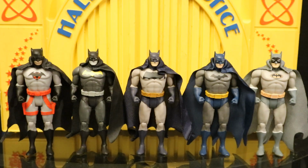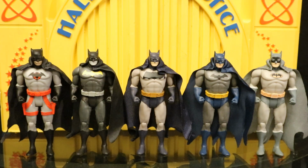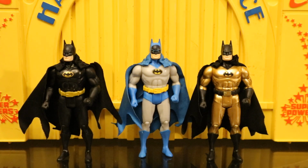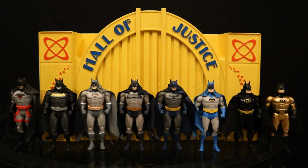Here are all the Superpowers Batman figures that utilize that exact same base body. They've made 5 so far. And here are 3 Superpowers figures that utilize a slightly different, smaller base body for Batman. There are currently 3 of these. And here are all the different Batman figures in McFarlane's Superpowers line. They're all Batman, although the one on the far left is Thomas Wayne, not Bruce Wayne.